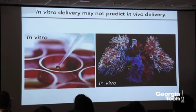Now, this is really, really important. I'm not bashing in vitro in general. I want to be hyper clear about this. That'd be idiotic. What I'm saying is that if this is the output that you're looking for, a systemically administered particle, and you want to really identify which particle has the best chance of working after systemic administration, this may not be the best model.